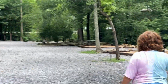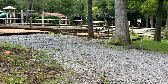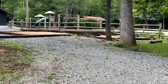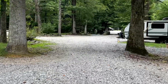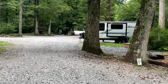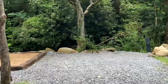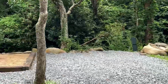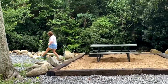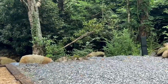Get into some shorter sites here. Got 48F, which is the one we were talking about, that backed up to 47 there. So a smaller one there as well. This one I believe is a pull through, which is 49F. 30D, which is a small deluxe site. What does W mean? And we'll step back over here and just see what the stream looks like down through here.